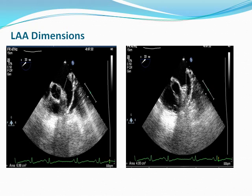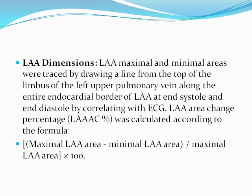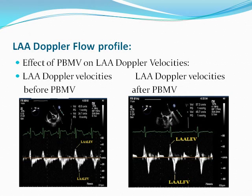Left atrial appendage maximal and minimal areas were traced by a line drawn from the top of the limbus of the left upper pulmonary vein along the entire endocardial border in end systole and end diastole, correlating with the ECG. LAA area change percentage was calculated by the formula: maximal LAA area minus minimal LAA area, divided by maximal LAA area, into 100.